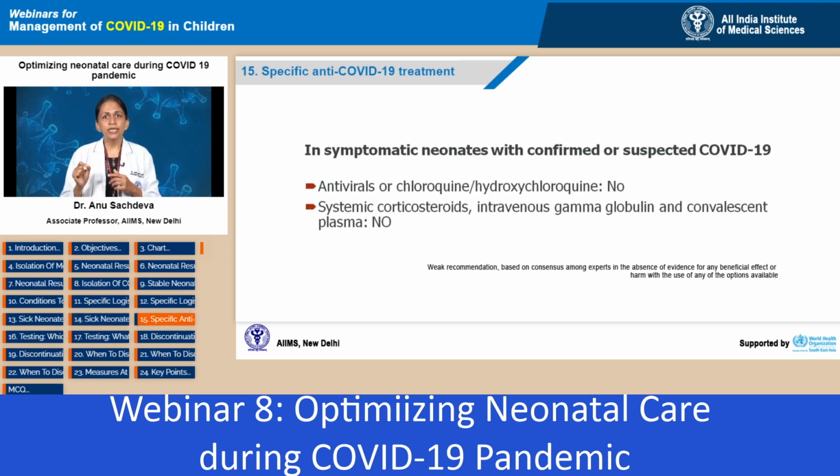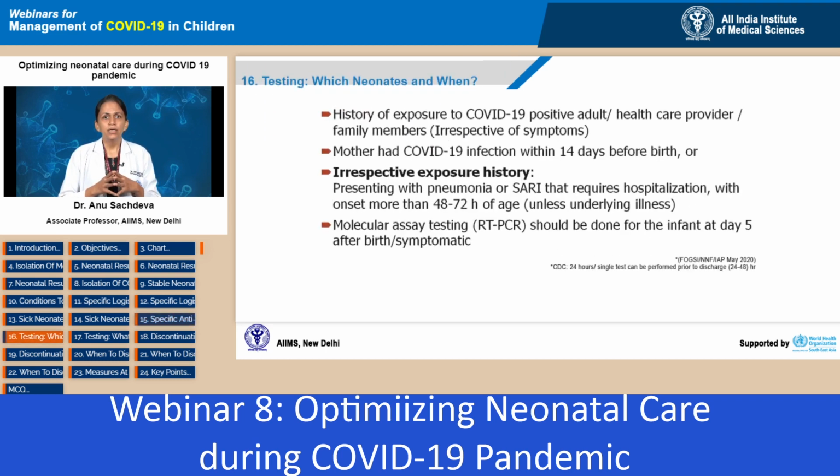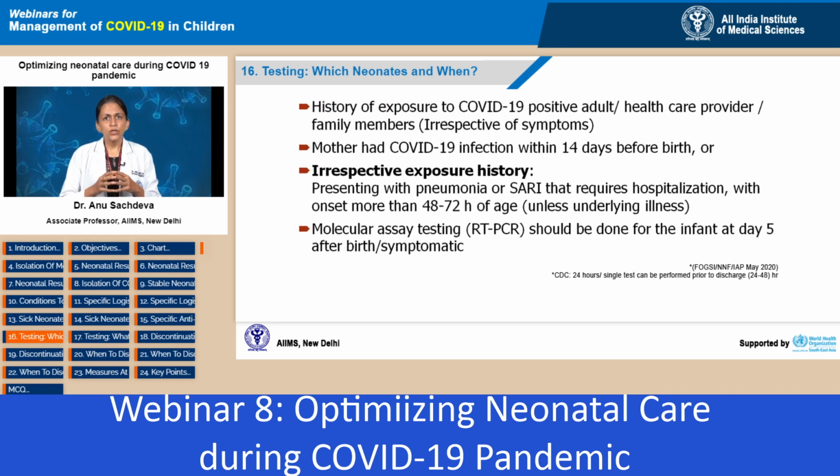Specific anti-COVID-19 treatment, including antivirals, chloroquine, and hydroxychloroquine, is currently not recommended in symptomatic neonates. In addition, adjunctive therapy like corticosteroids or intravenous immunoglobulin is again not to be given in neonates with suspected or confirmed COVID-19. Let us now understand which neonates are to be tested.